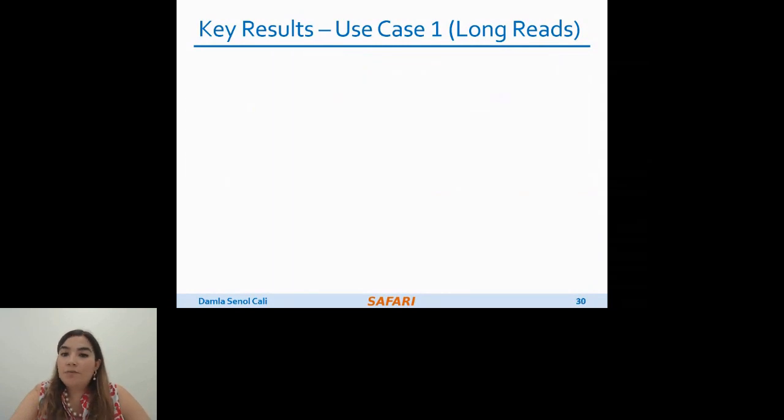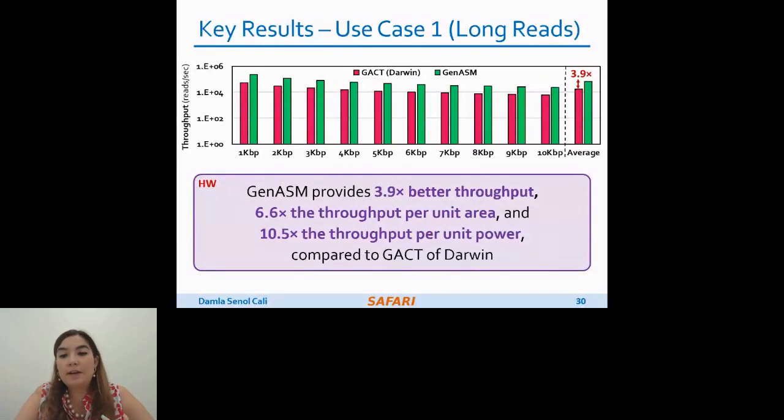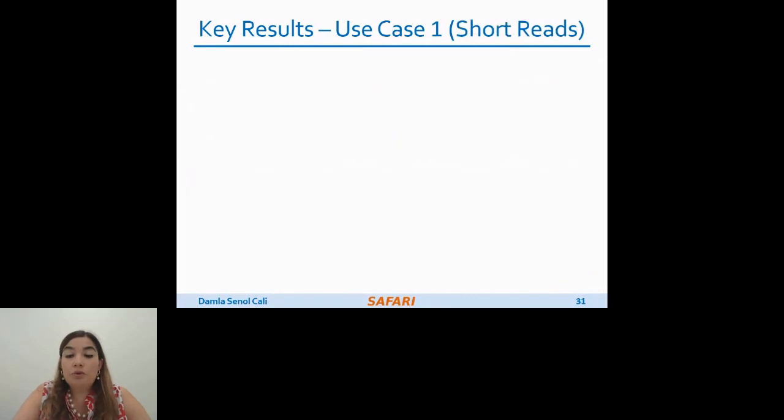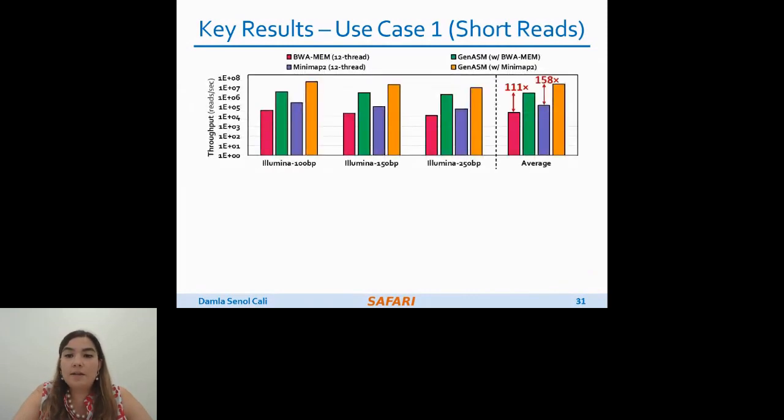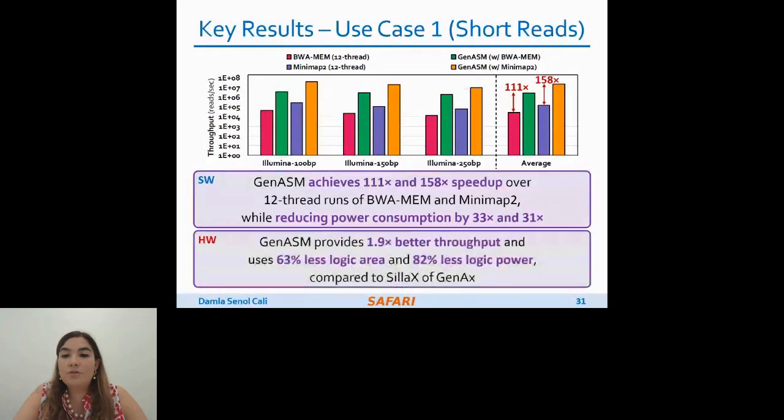And compared to Darwin, which is a state-of-the-art long-read alignment accelerator, GenASM provides 3.9 times better throughput, 6.6 times better throughput per unit area, and 10.5 times better throughput per unit power. And for short reads compared to the same software baselines, GenASM provides significant speedup and reduction in power consumption, similar to long reads. And compared to GenAx, which is a state-of-the-art short-read alignment accelerator, GenASM provides 1.9 times better throughput while using significantly less logic area and logic power.